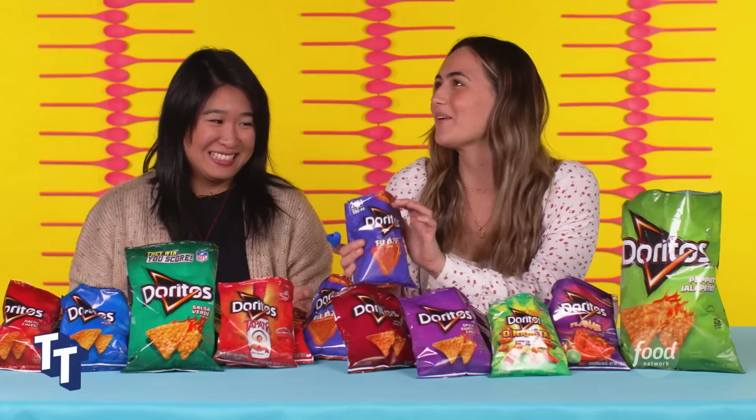Blaze. Blaze. Intense flavor eruption. Cataclysmic crunch. Amped up fiery heat. It's like licking a volcano. If that doesn't sell you, I don't know what will.